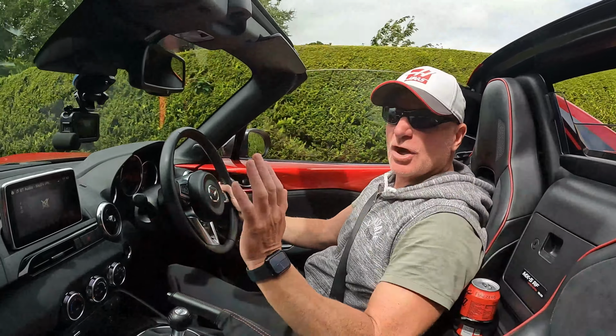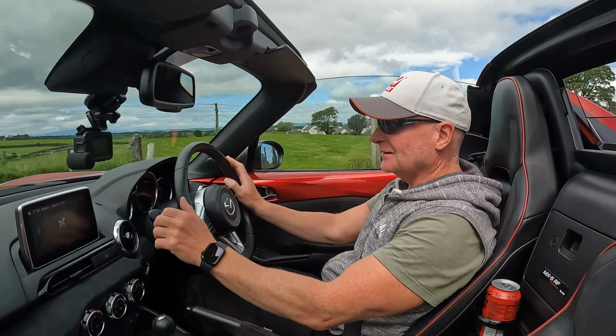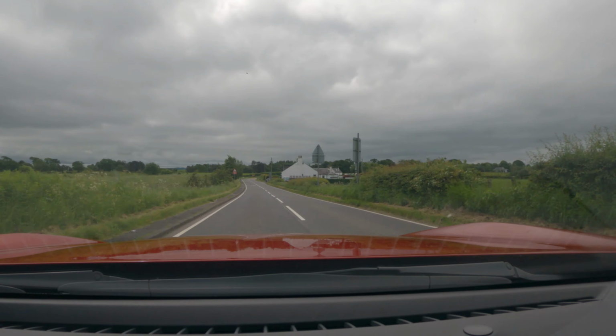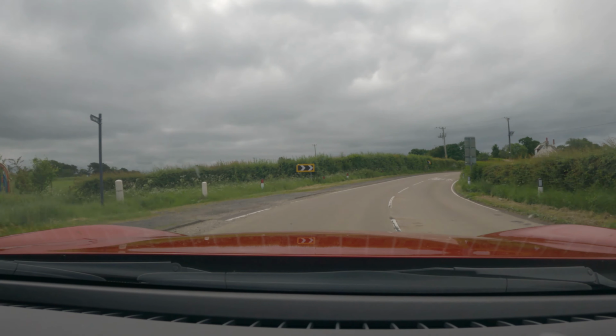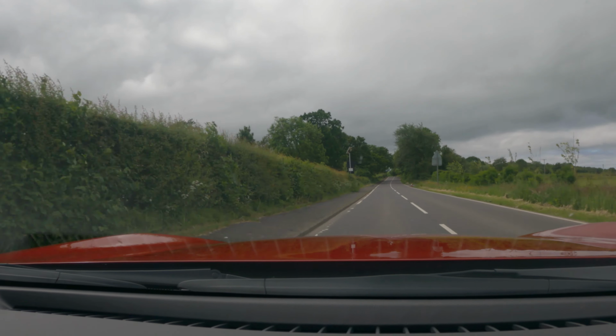After Kilmaurs, on our way to Irvine, we've got this little gem. Starts with a quite sharp, leaving the 30. Get it in, get it in, get it in, drive it from the rear. Yes.